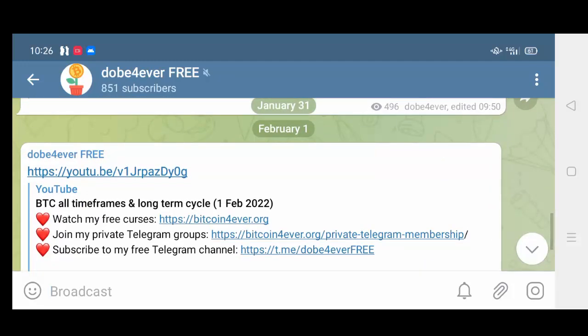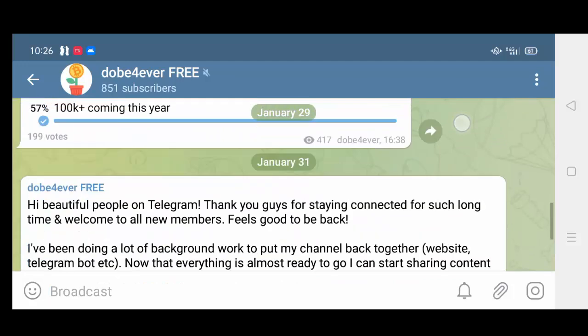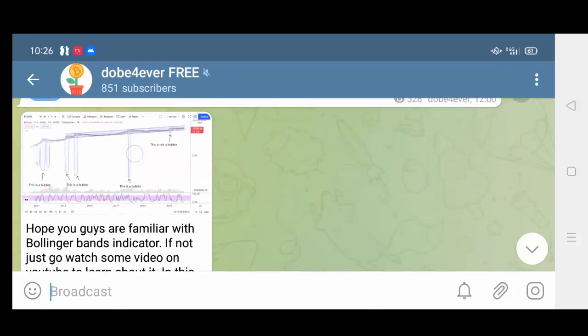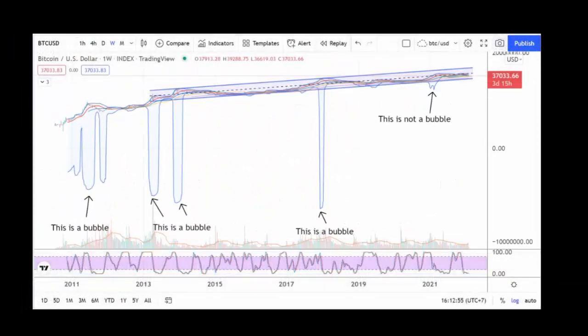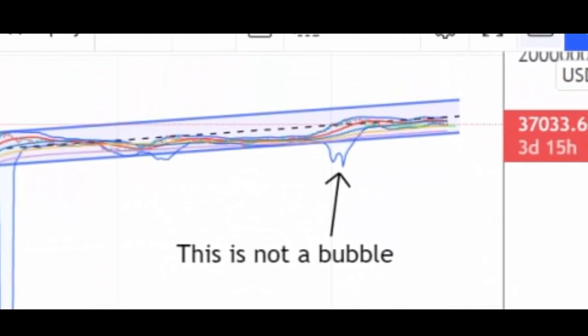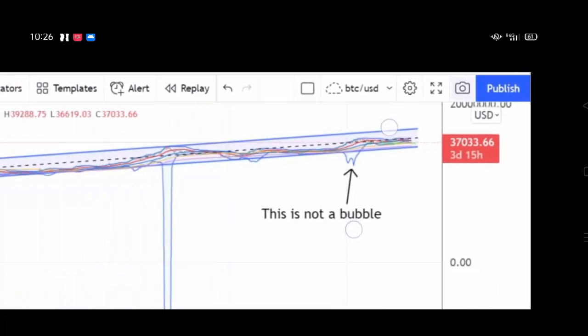I share charts. This one, for example, is the bullish case for the long term cycle. You can see how Bitcoin bubbles usually look on the BB indicator. So this last one here doesn't really look like a Bitcoin bubble. I don't think we've yet seen a blow off top for the end of this cycle.